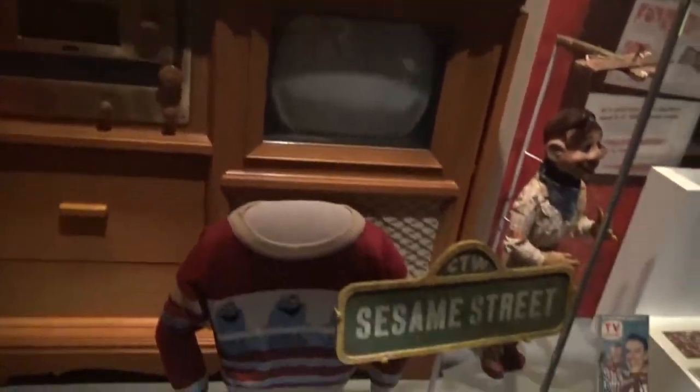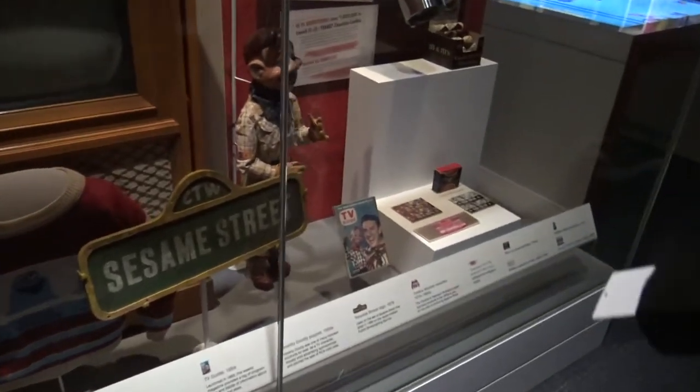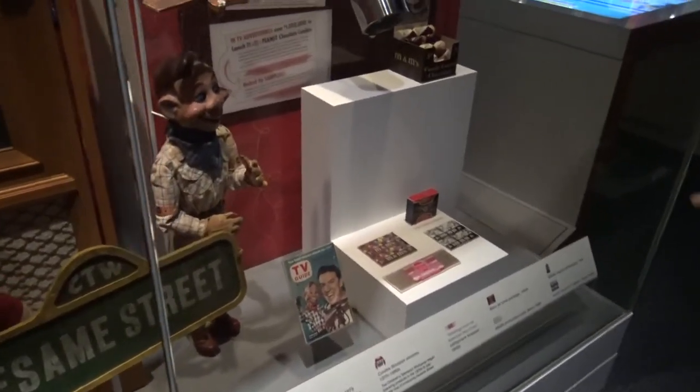Look at the old TV. Look at the Cookie Monster sweater. I see the Cookie Monster sweater. And the Howdy Doody puppet from the 1950s.